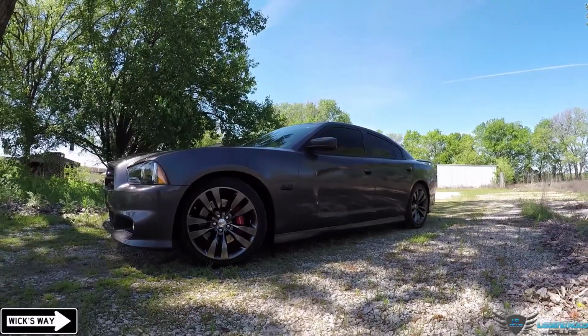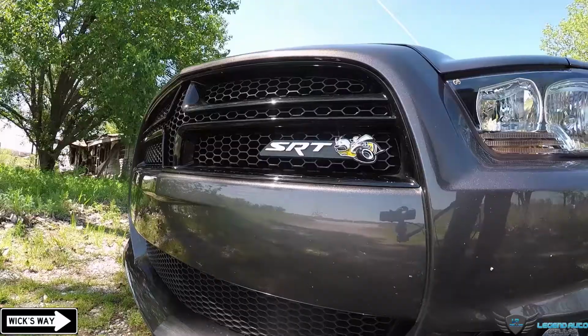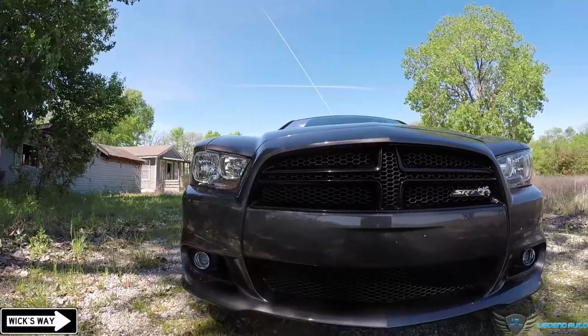I'll start with the exterior because I really like the way this looks. I know the new Charger Hellcat looks pretty good too, but there's just something about this gray and the black vinyl and how it just blends in so well on the wheels and just the little accents, the spoiler, the chin in the front. It's just one of those cars where you look at it and you know it's completely stock, but there's just something about it that makes it just look so damn good. Either that or I'm drunk on PBR, whatever.